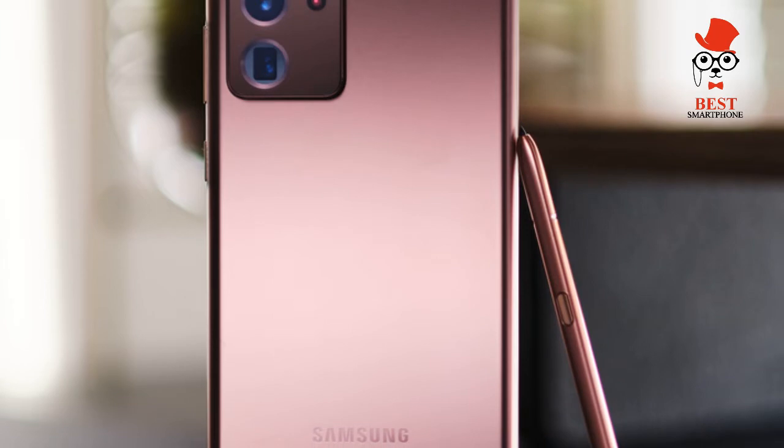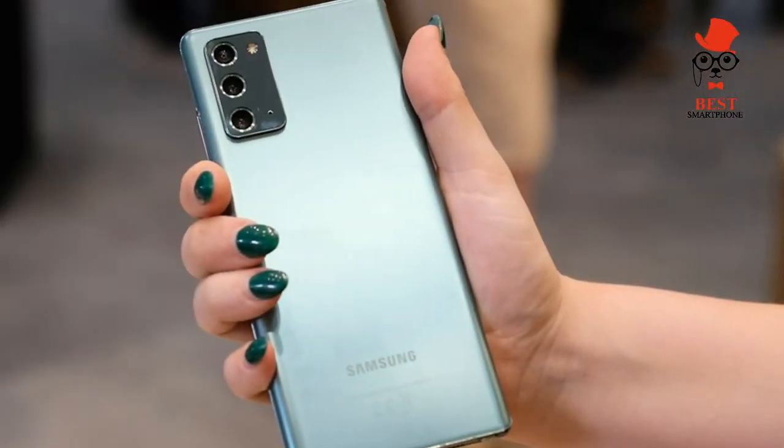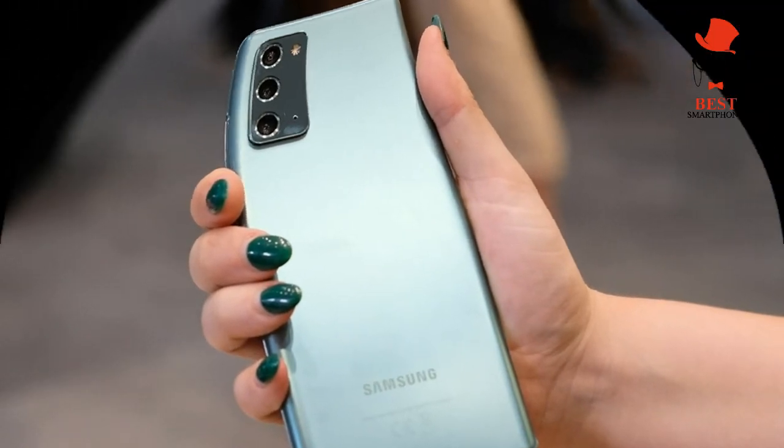The Galaxy Note 20 Ultra boasts a huge 6.9-inch display with a dynamic 120Hz refresh rate, a sharp 108MP camera with laser autofocus and a more responsive S Pen.